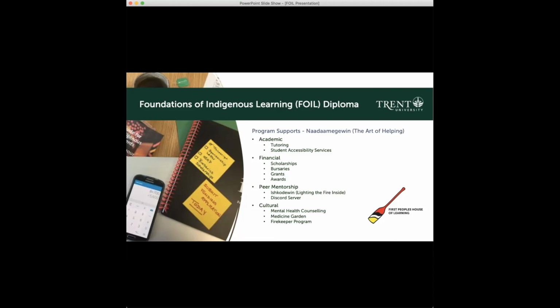They're trained both in Western social work, and then they also carry traditional knowledges from the nations that they belong to. So in our case, we have Anishinaabeg, Haudenosaunee, and Cree counselors as well. In addition to our mental health counseling supports, we also offer cultural supports to all of our FOIL students. So those cultural supports include our medicine garden and our firekeeping program.